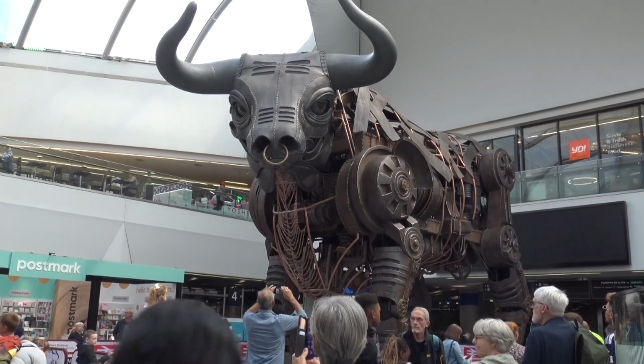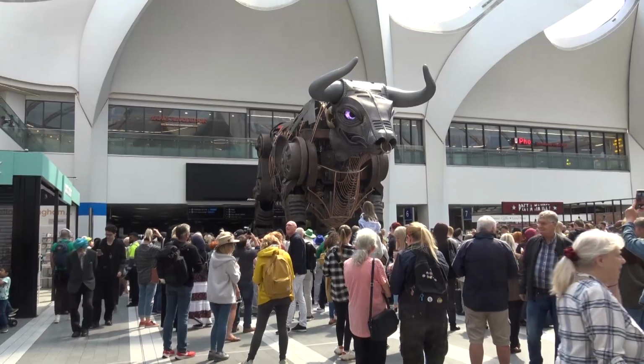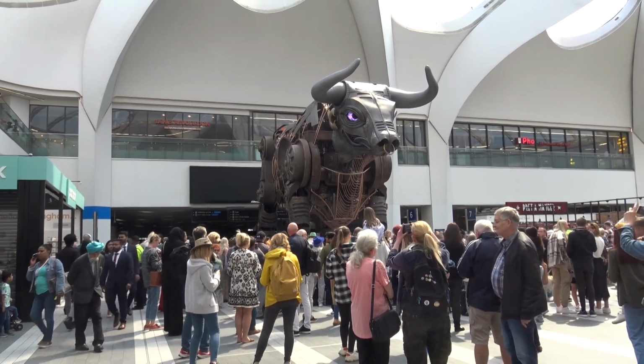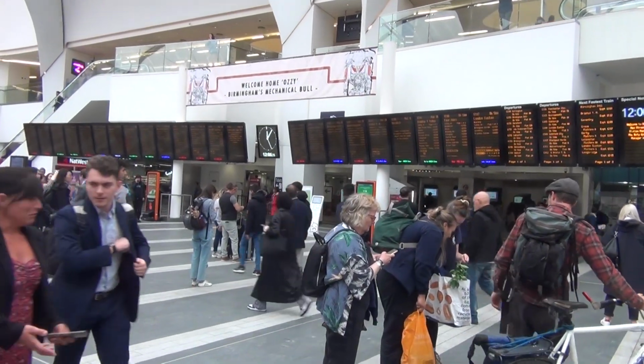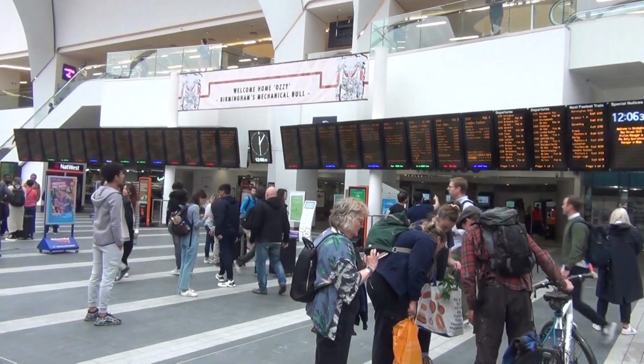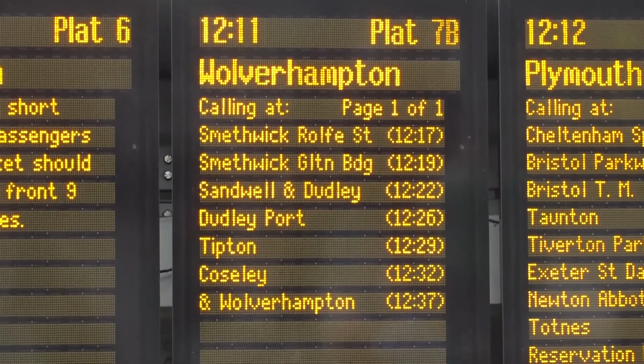It's good to see him back, and a good crowd of people has turned out to see him, and I've no doubt he'll prove an attraction for many years to come. It's time to look at the departures board and look for the next local train to Wolverhampton. Here it is. It's all stops across the Black Country.